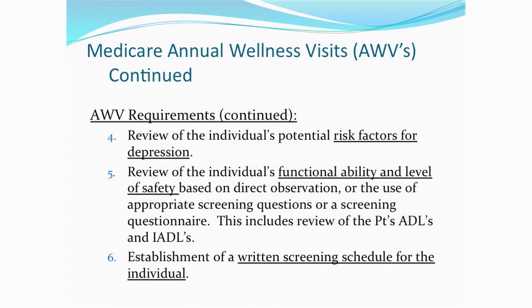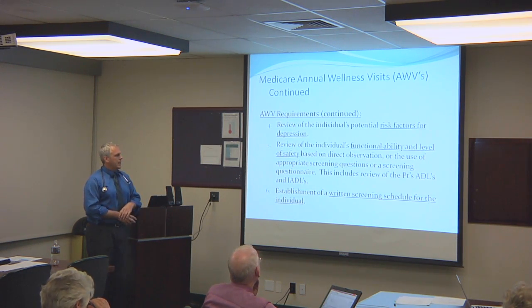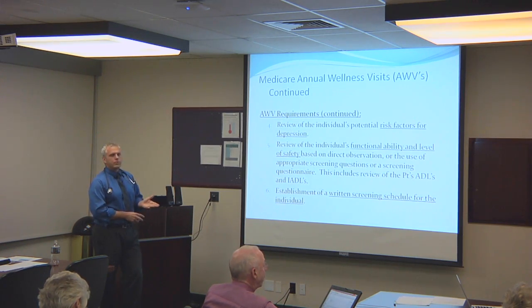Also, we want to talk about screening and prevention measures. So screening for osteoporosis, breast cancer, prostate cancer, a lot of other things, maybe even abdominal aortic aneurysm in the case of males over the age of 65 who have been smokers. So you should think about doing an abdominal aneurysm screen with an ultrasound.